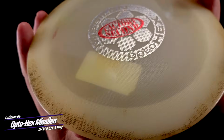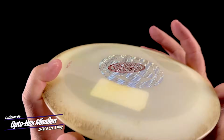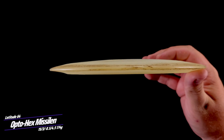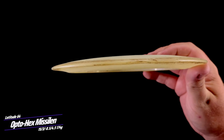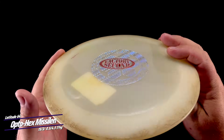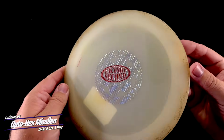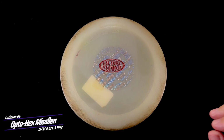The idea here with the Opto Hex line was to see if golf ball style dimples on a disc would reduce drag and increase distance. But much like Latitude 64's attempts at making overmold discs, it didn't seem to change the flight enough to continue making them, and the Hex line was discontinued not long after it was introduced.